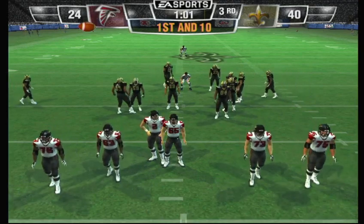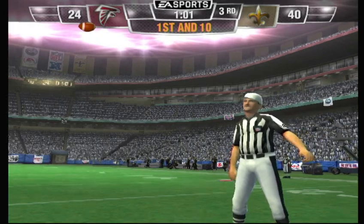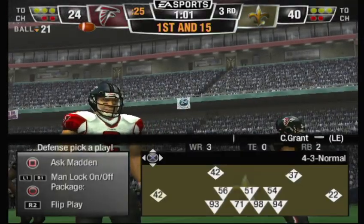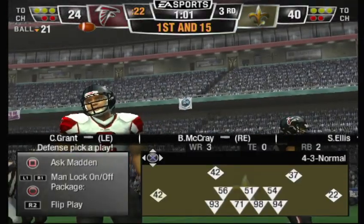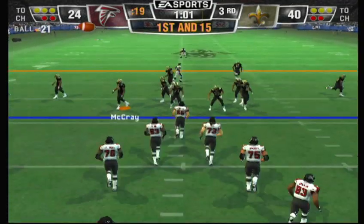And the ref blows this one dead. Dead ball. Ball start on the offense. Number 86. That penalty will move them back a bit. That's just sloppy play there. You have to be able to concentrate in these situations. You're just giving away yards.